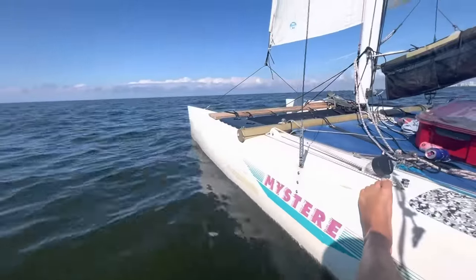So we're back at the dock now. Not quite a successful trip, but still pretty good. Got to see some cool spots in the Everglades and really get to know this boat, at least in the lighter winds and a little bit of the medium and stronger winds. We've got a lot to learn.